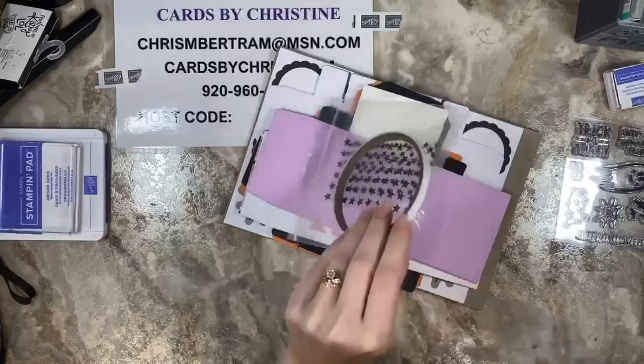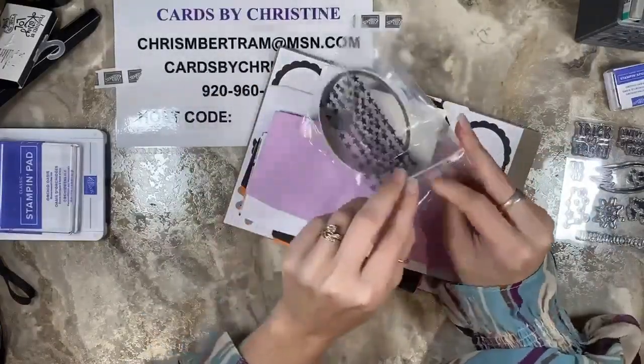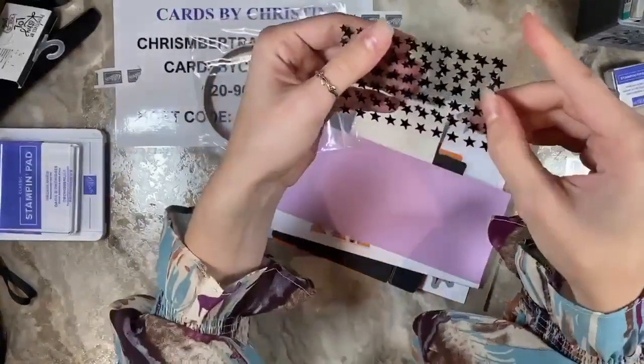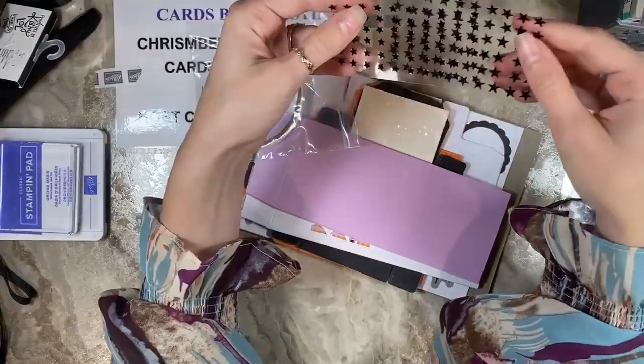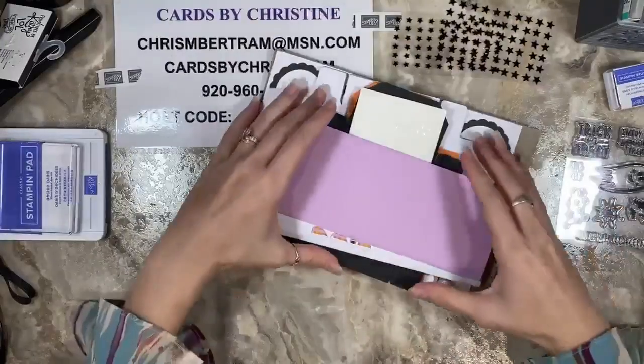All right, so we have Tear and Tape, which is amazing. We have black star embellishments, which are really nice. I like, they're not matte, but they're not like iridescent. They're just kind of glossy. Two different sizes. Oh, that's great. So here's our Tear and Tape. Let's put that off to the side.